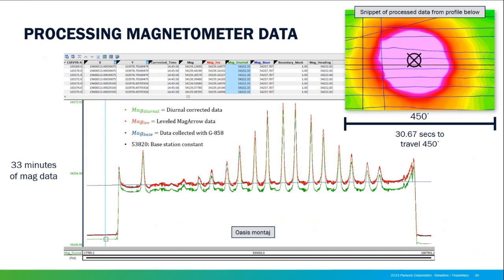Here's an example of the data. These are some profiles of the data collected. You can see we got the diurnal corrected data, the leveled data, the magnetic base station data, and for this profile, this is 33 minutes of magnetometer data, and then a snippet of where this data exists, and that I believe is survey area 1. We collected data from north to south, so you may think that it looks like a ton of anomalies, but really it starts small, passes over the edge of the anomaly, goes back to background, and then each time you're getting closer to the center of the anomaly, and so on.